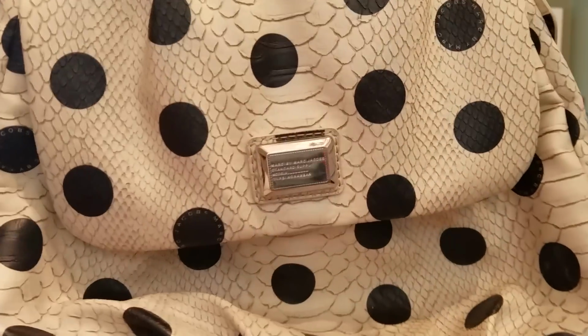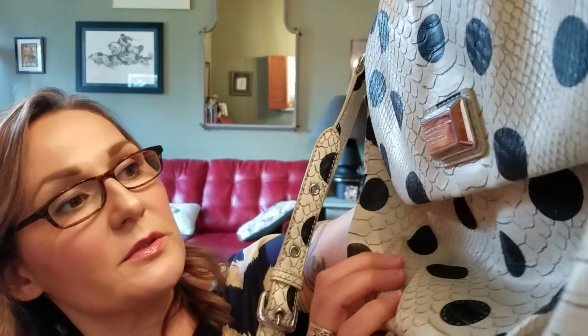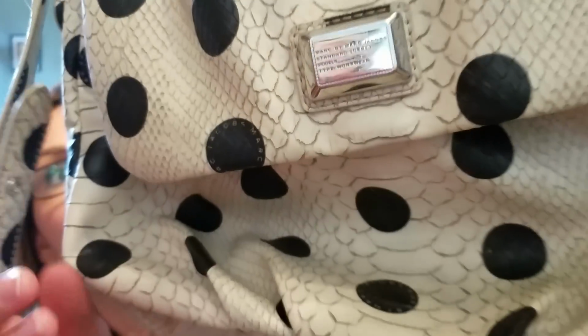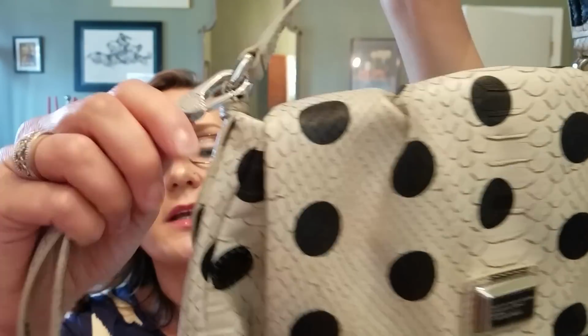It's polka dotted, and it's got, let's see, let me try to get you up on one of the polka dots. So it's got the Marc Jacobs, and it's got the logo. All of the hardware has got Marc Jacobs on it.